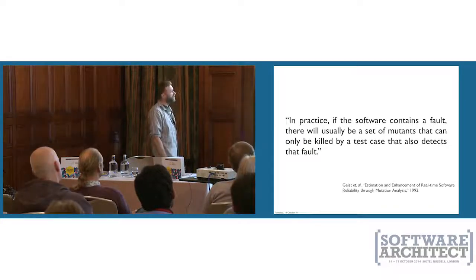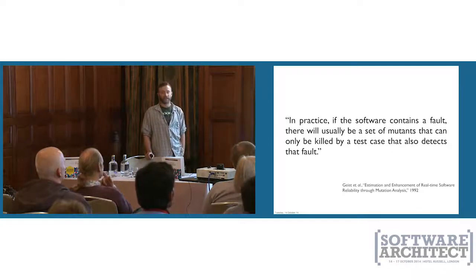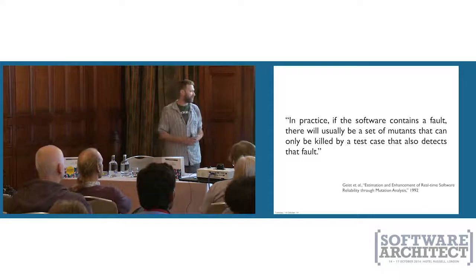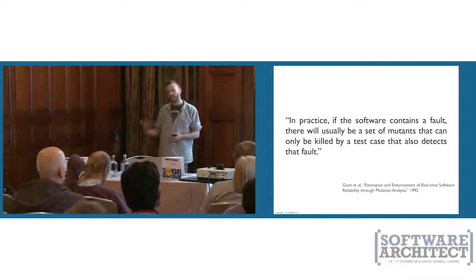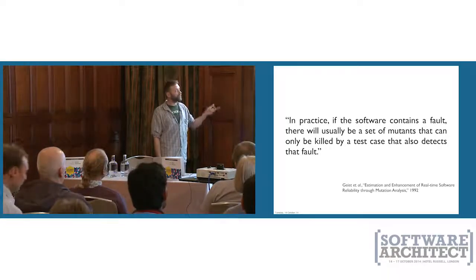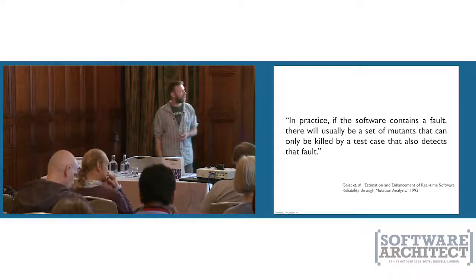So here's another one. This is Geist from '92. In practice, if the software contains a fault, there will usually be a set of mutants that can only be killed by a test case that also detects that fault. That's trying to set up a mathematical equivalence between these mutations and real-life faults. This is a paper on enhancement of real-time software reliability through mutation analysis, and it's 25 years old. Again, we're looking at academics who've been doing prolonged research in the field, who are saying, yes, the fact that it feels and looks like what you're saying makes sense is actually true in practice.